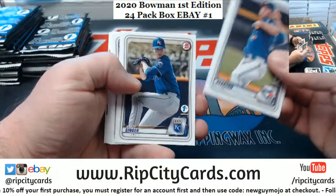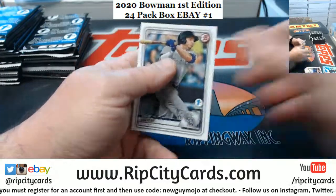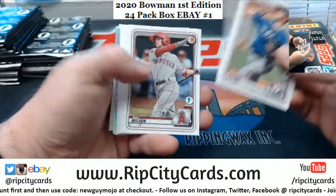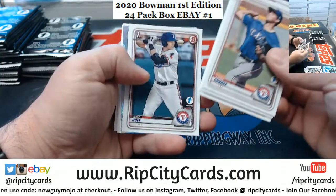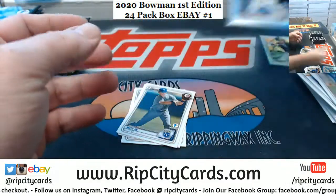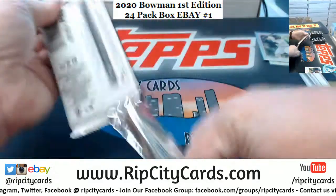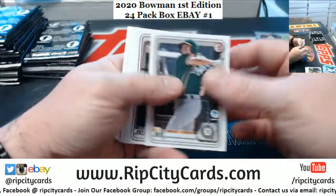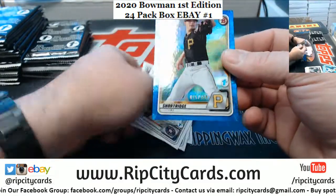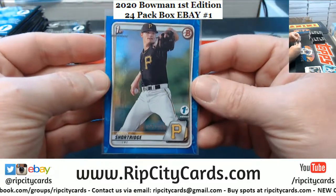Oh, Red Dragon is full of knowledge. More bluery this time. Daz Cameron for the T-Grays. There's a couple of folks we're looking for here. Another blue, Aaron Shortridge to 150. 15 out of 150. Might be jersey number.